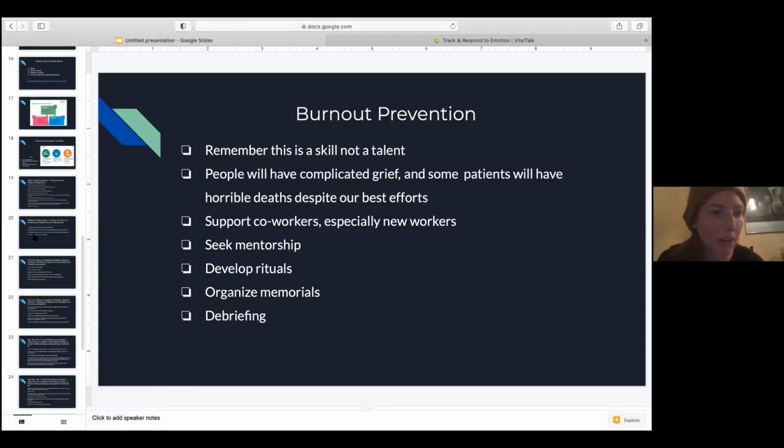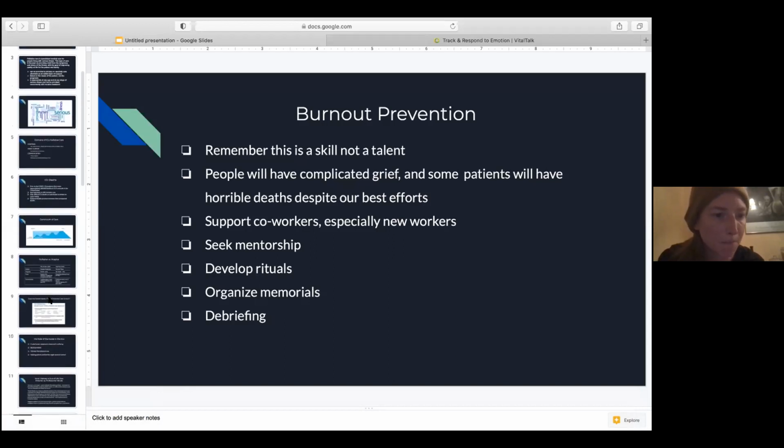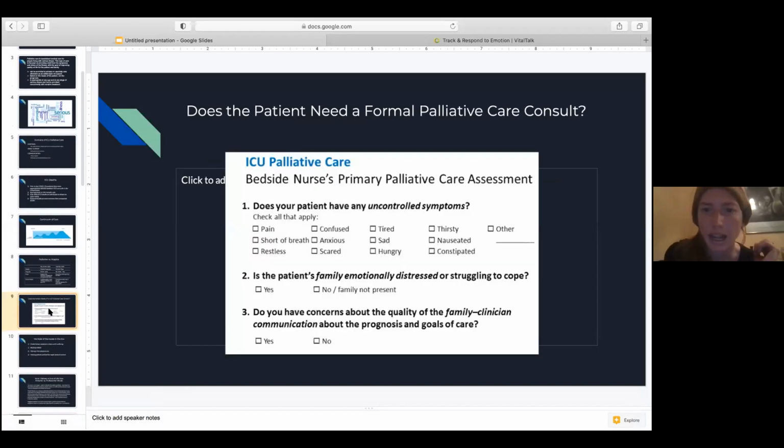And I think here we'll go back up to this slide too. So any family that's really struggling to cope, even if it's for an illness that we know they're going to recover from, but they're really struggling with their time being in the hospital for whatever reason, could benefit from palliative care. Or if there's any kind of goals of care discussions taking place, certainly that would be a great time. But I don't think there's any time that it's too early. I know at some facilities they have a palliative care consult right when they're admitted to the ICU, so every patient gets one.